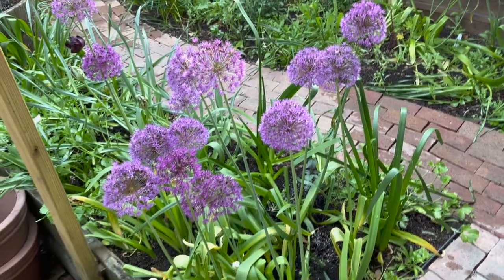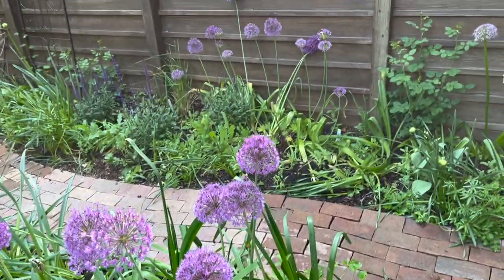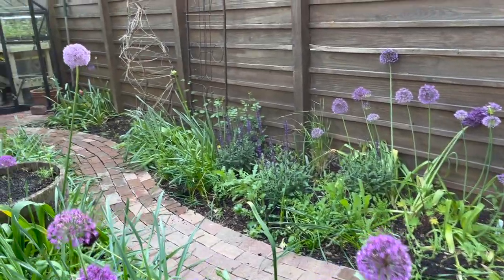I've just spotted my first bees in the Black House garden. I'm so excited because most of the time it's just wasps back here. And I can see two big bumblebees right now. Tis the season of purple in the garden.